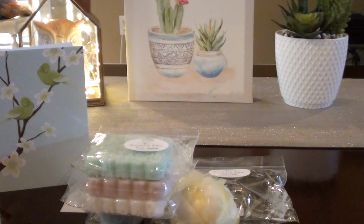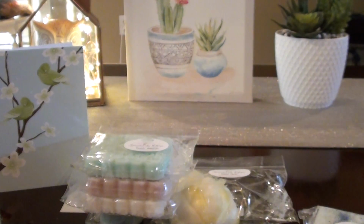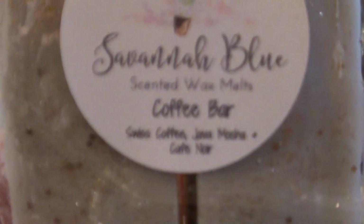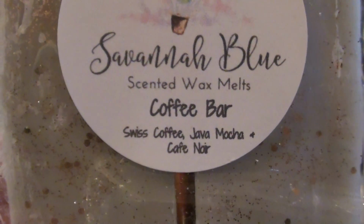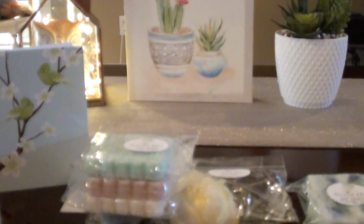I can smell that blue sugar in there, so I'm a little scared. That's probably the first thing my nose is picking up because I'm so familiar with why I don't like it, but I think I'm gonna let that one cure a little bit. These are pretty much freshly poured anyways, so I'm gonna let that sit for a little while before I try to warm it. She also had a coffee bar, which is Swiss coffee, Java mocha, and cafe noir, and that's what that one looks like. Again, super pretty.